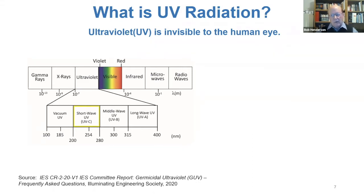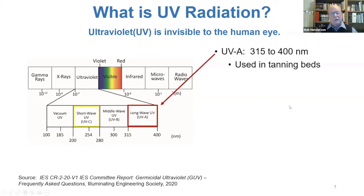So, but we're not going to talk about this spectrum today. What we're going to talk about is just to the left of this visible spectrum, which is, you see this ultraviolet. So as we move forward, we're going to, first of all, look at the long wavelength.